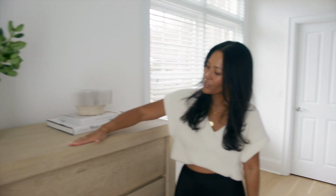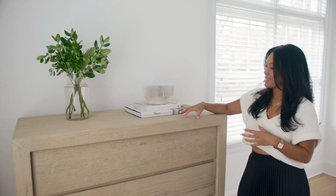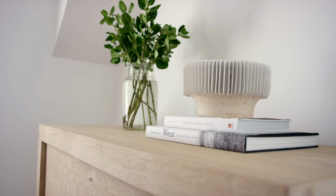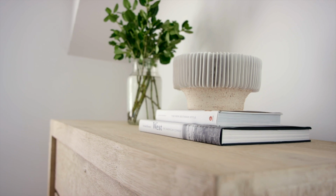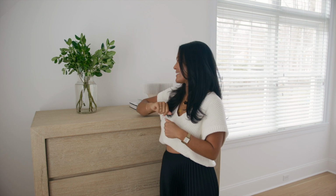And as far as the furniture pieces, this is a whitewashed oak, and it feels almost like driftwood that you would see naturally on a beach. Accessories are very textured. Even the books are black and white. And anywhere you can add live greenery is always a plus. Bedroom, bathroom, kitchen, it always looks beautiful.